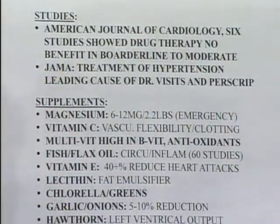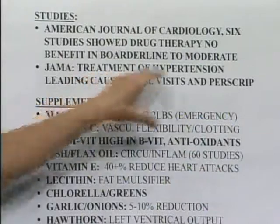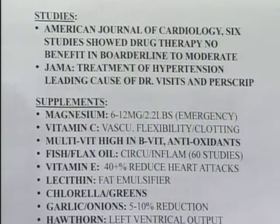In the Journal of the American Medical Association, JAMA as it's known, treatment of hypertension is one of the leading reasons why people go to the doctor. Okay? So you have all these visits for hypertension, most of which are below 160. It generates a lot of income for physicians. It generates income for pharmaceutical companies.